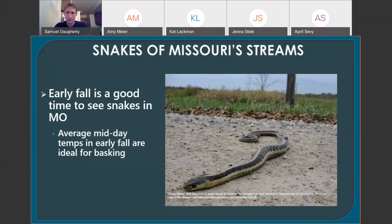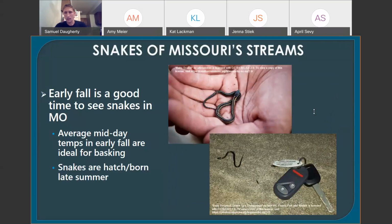So much like us, they really do like somewhat milder weather, usually in the 70s or 80s. And because of that, they're often basking at the times of day when we are out as well, which is midday. Whereas during the summer, they tend to be more nocturnal or crepuscular, coming out at dusk and dawn. Another reason why they're very visible this time of year is because snakes are hatching or being born around late summer. So there's lots of little baby snakes everywhere to see.